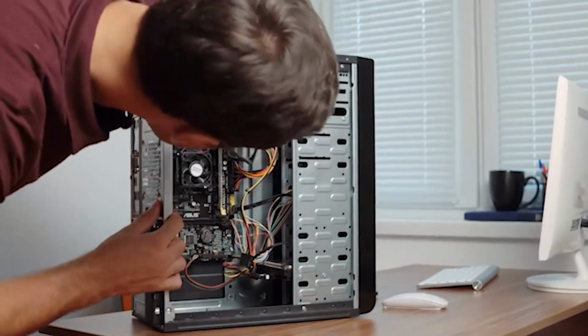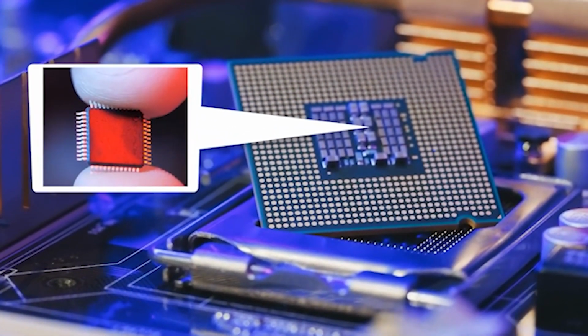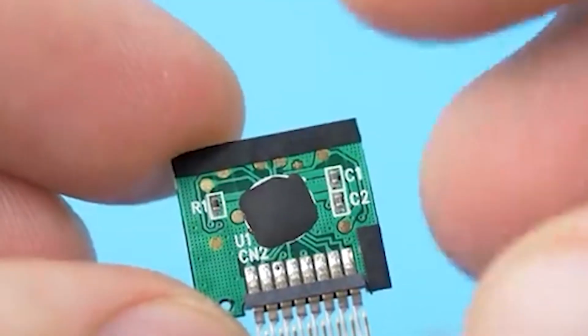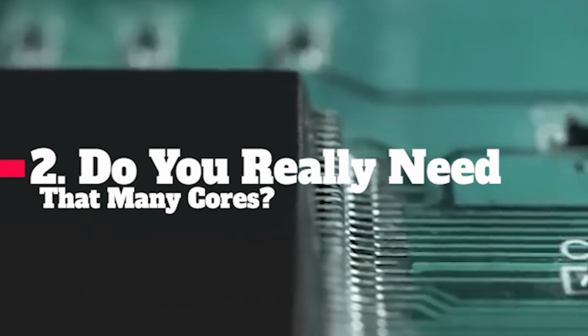But if you don't require that kind of power, you're not using the chip to its maximum potential. It's like having a supercar you drive daily in bumper-to-bumper traffic and never take to the track. So if you're stumped on which processor you should get, check out this Intel Core processor comparison based on your needs. Number 2. Do you really need that many cores?